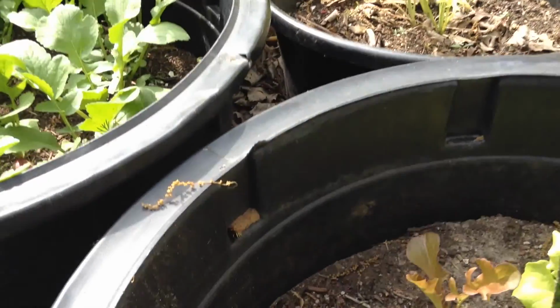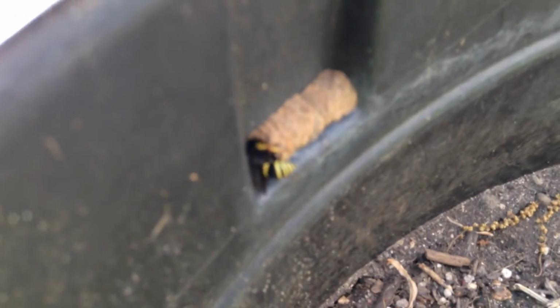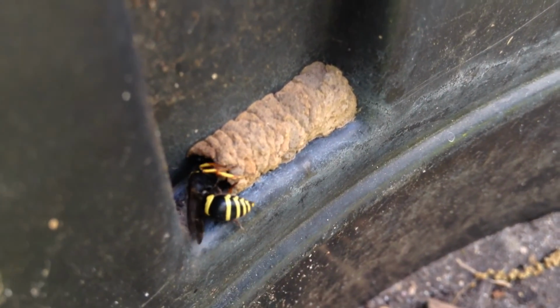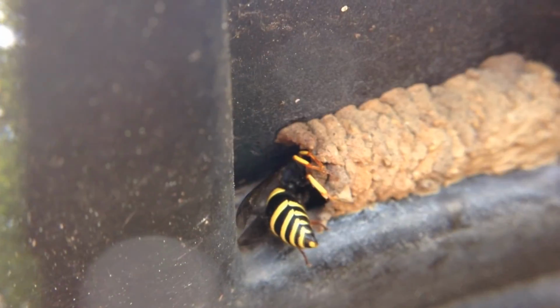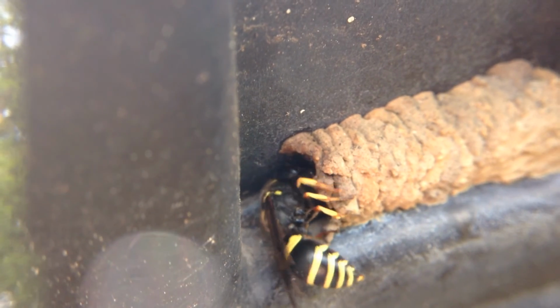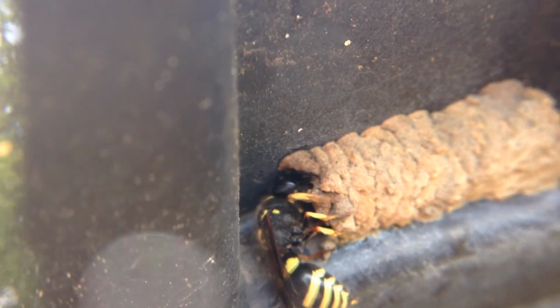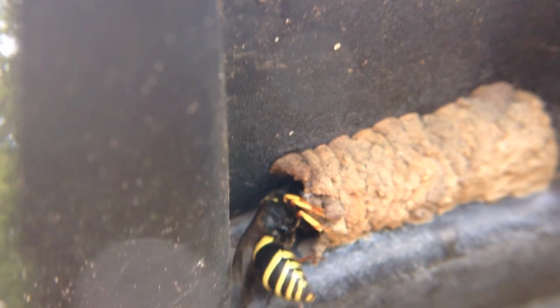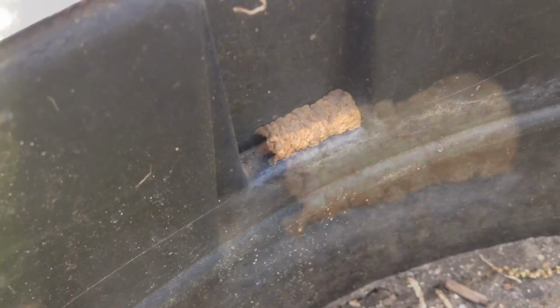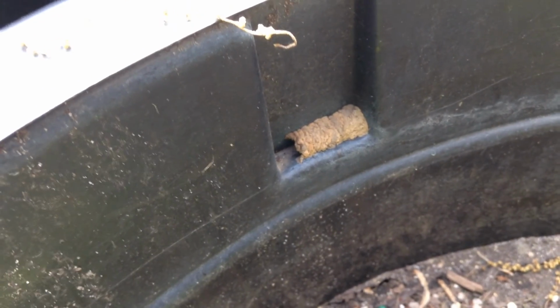Hey, look at this. Always finding surprises in the garden. Looks like a wasp. I'm not sure if he's made that burrow or if that's some other creature and he's preying on them. Let's just watch for a second. So it looked like he was eating it there, and then it kind of looked like he was building it there at the end. So I have no idea what he was doing.